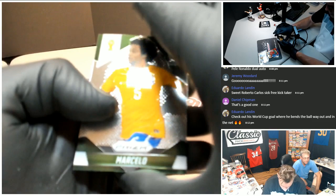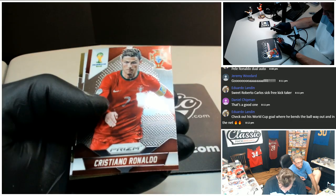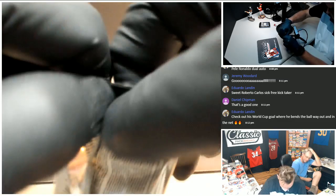Marcelo. What's making me get blurry here? Oh. Luke Wilshire. Jermaine Jones. Boom. Christo Base. That'll play. Valencia. He was all over one of those FIFA games that we played, and the announcer would just keep saying his name. Valencia. Yeah, in Valencia. I remember that. Probably 14.